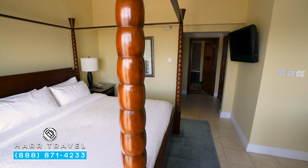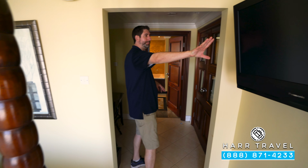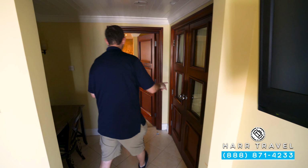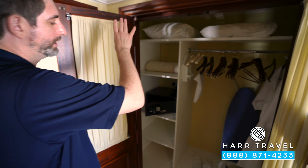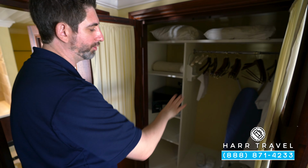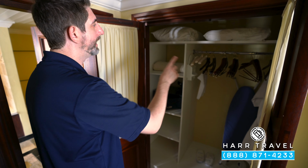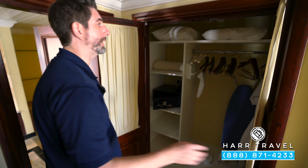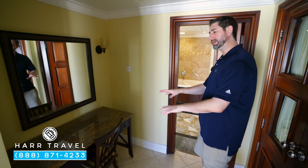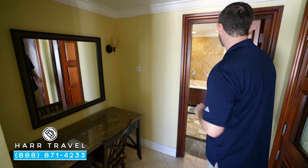Right around the corner here, before we get there, I'll point out there's another flat panel TV for the bed. And then right here, you're gonna find your storage space. So you've got extra pillows, blankets, you've got those extra comfy robe and slippers, one of the butler level amenities, iron and ironing board, hair dryer, and you also have a safe big enough for a laptop. You have another small writing desk here with some extra US plugs to charge as well.